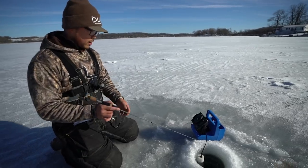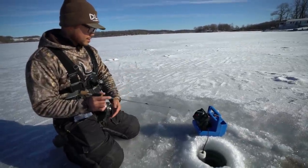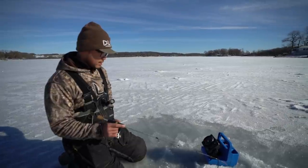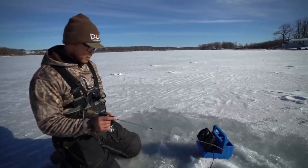All right, so I'm already marking fish, gonna drop down on them. They're sitting at about a foot off the bottom here. I'm just gonna try jigging a little bit above them. I seem to have a school down there. Once you have a school, generally, that's a good sign because they're gonna be more active and more inclined to bite your bait because they're competing. But I got fish all over me right now.